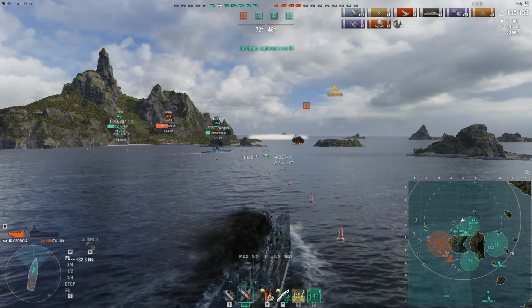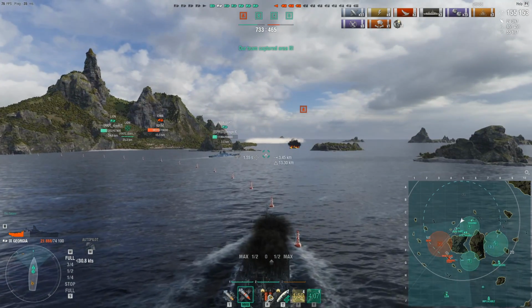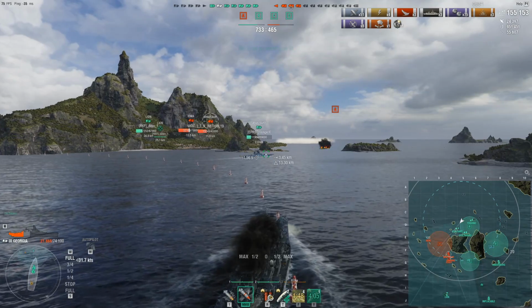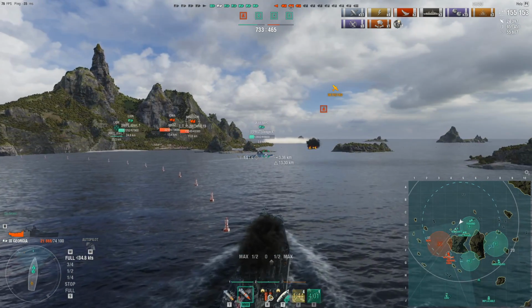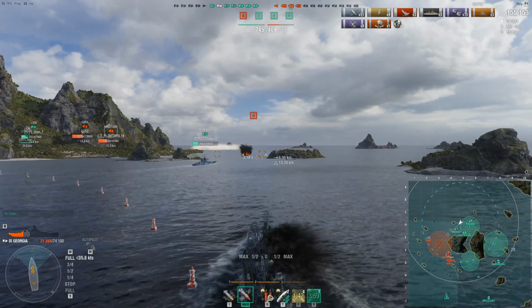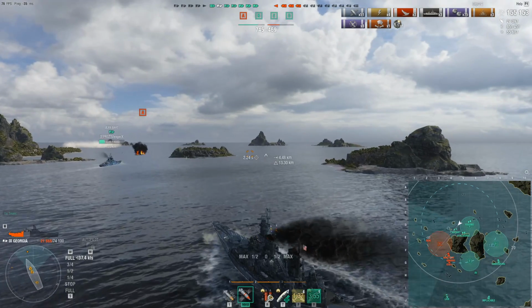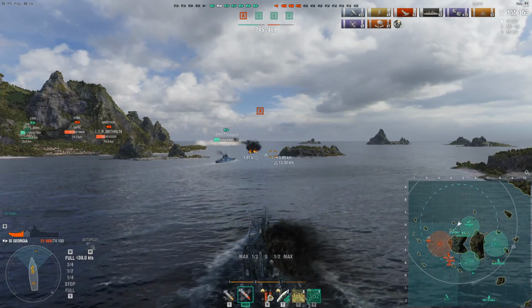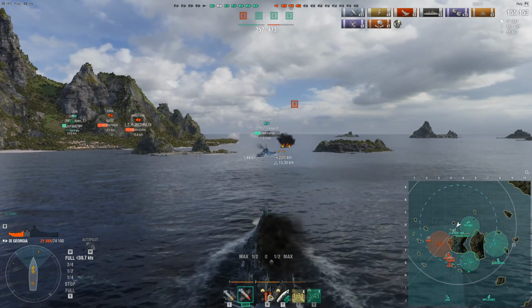This is, of course, if you do push, that's something to keep in mind. If you do decide to push a flank on this map, on Two Brothers, you need to be fast in order to catch the enemy. If you don't have speed, for example, if I was something like Colorado right now, I would be heavily considering just going straight down the middle, simply because I'm too slow to chase fast ships. But if you take the shortcut, you can intercept them and you will probably be more useful.